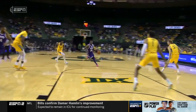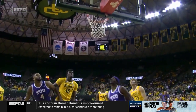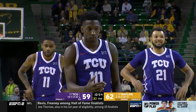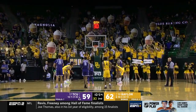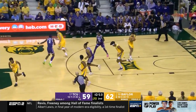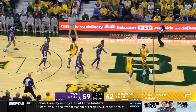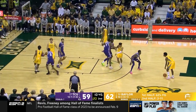They call him Swaggy D in Fort Worth. Just take a look at this. This is good execution right here. There's the downhill drive. The opinion of the official, the defender slides in. Ball one for two. So it remains a three-point ball game, 62-59. Under 11 minutes to go.